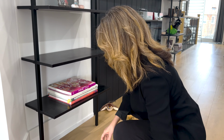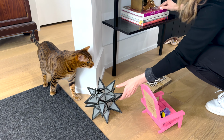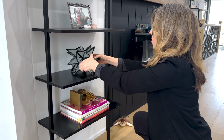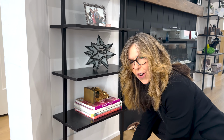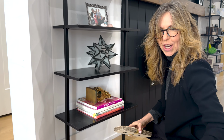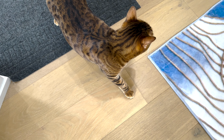Hi, hello kitty cat, what are you doing here? You here to visit? Yeah, hi visitor. Oh, hello, look who's here. You get it on the camera. Look. You're so great.